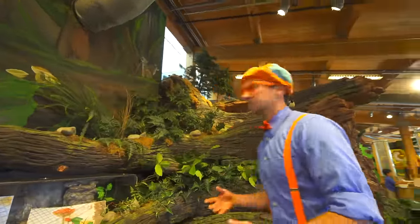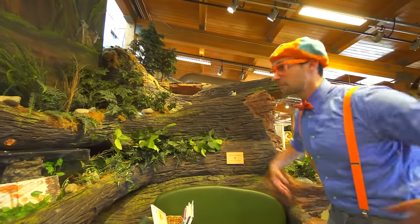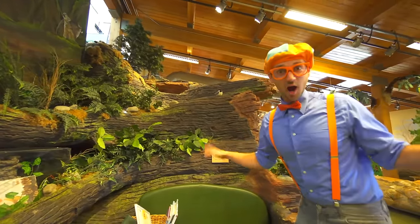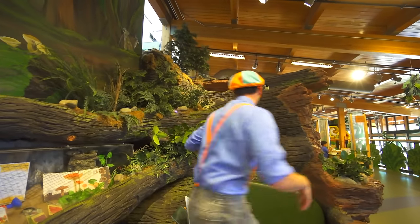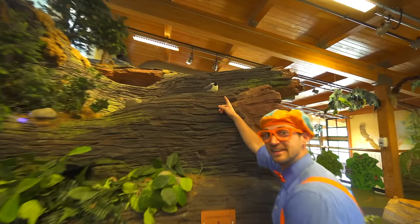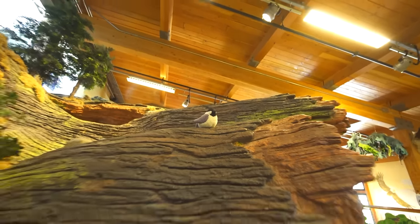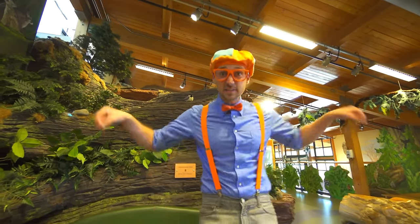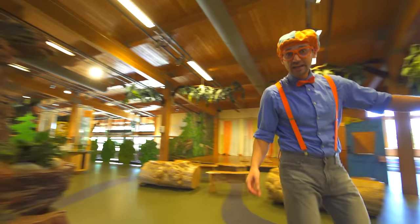Oh, look. Do you see an animal that flaps its wings anywhere? Go, go, go, go. Look, it's up there. See? Oh, yeah, that's the bird. Go, go, go. Woo, look over here.